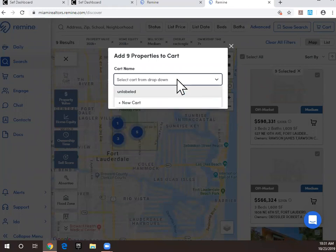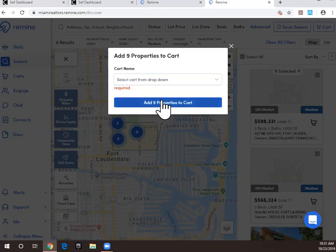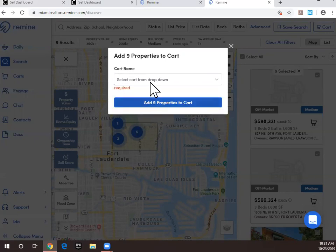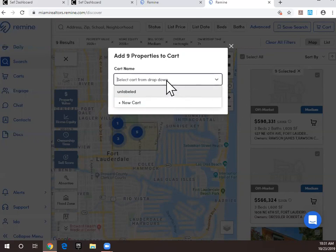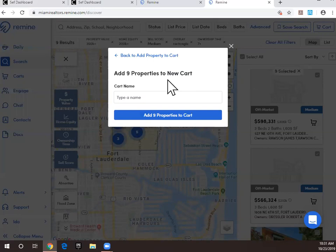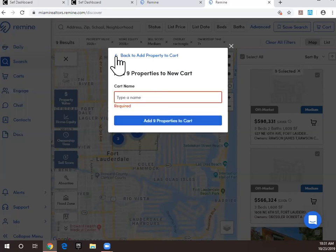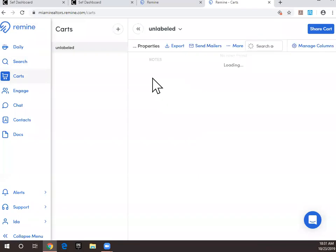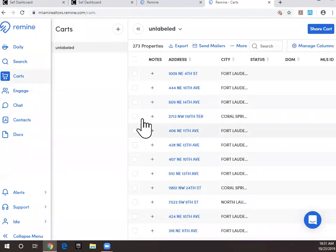Okay, so then there you can go ahead and add a cart name. So I'm just putting testing, okay? And then add nine properties. So now that we have them all added to the cart, wasn't it adding? I put the cart name, testing. Okay. Let me just make sure that it's working. So I went to the cart. I wanna make sure that they added the nine. Okay, they added them. Okay, perfect.